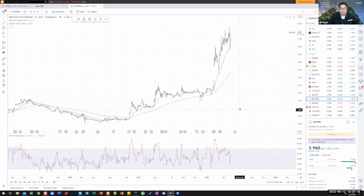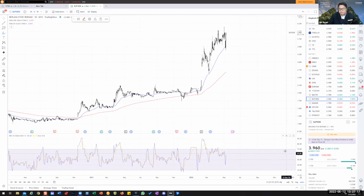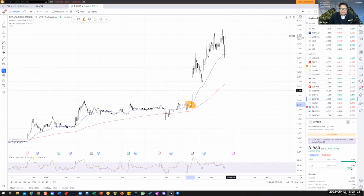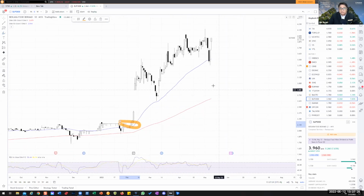Now BJ Food, there are a few things that are going to be very interesting. We have been recommending the stock much earlier, and we recommended it again. But sadly, our earlier recommendation, I think last week, has tanked because the stock had a gap down movement here and immediately broke our stop loss level. So that means we are stopped out.